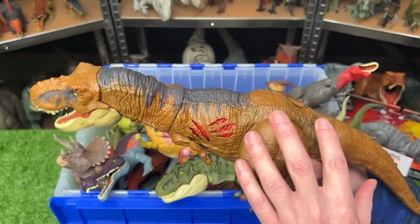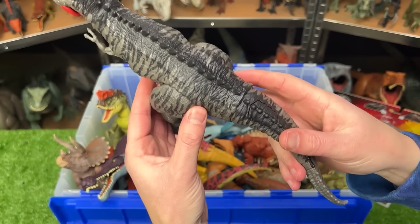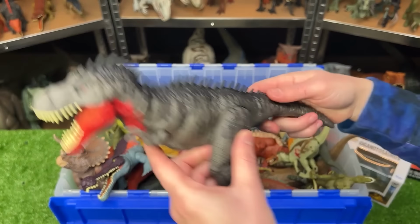This figure has tons of spikes running all the way down its spine to its tail. It's got a dark gray body with some red right underneath its neck and chin, and it's got some action features as well. It can open and close the jaw and move the neck. This, I believe, is the Parasaurolophus figure. It's got some really cool pink reflective coloring, which is a pretty special feature. You can move all of its limbs, and you can use its tail to move its head up and down, and in all directions.